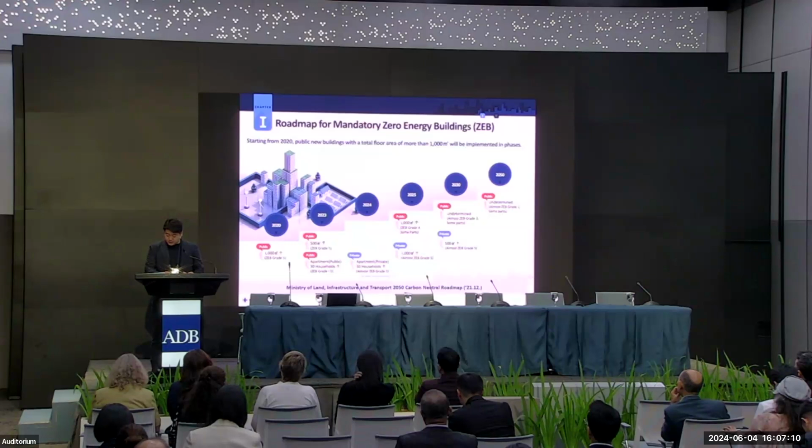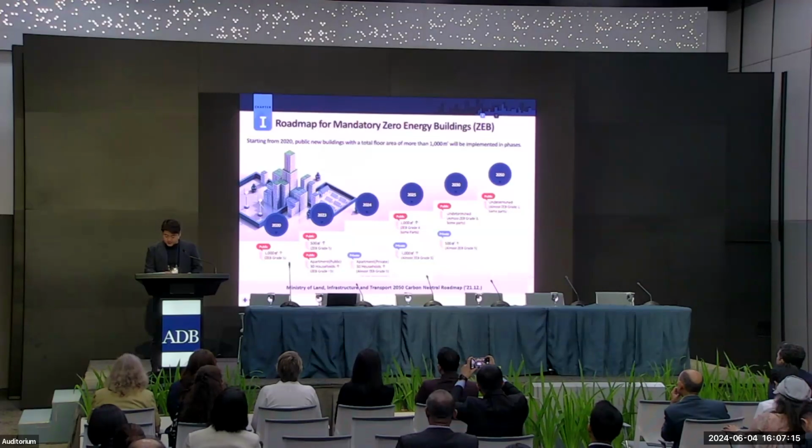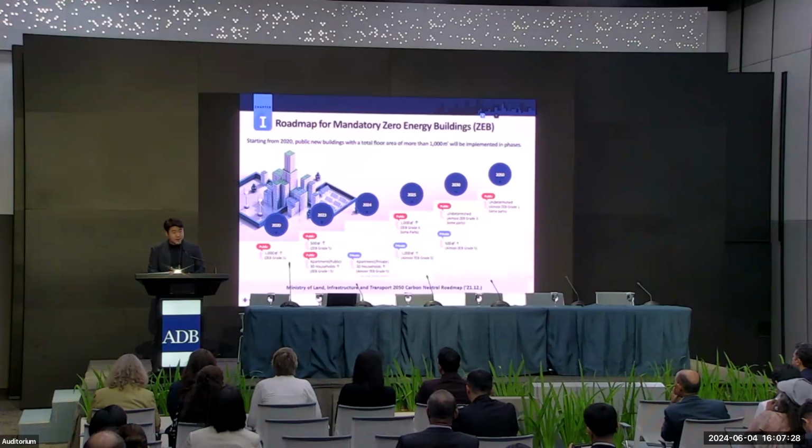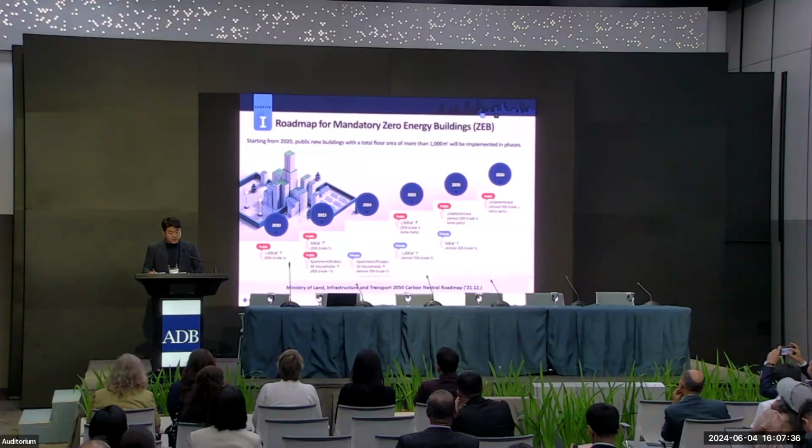This slide is a roadmap for the expansion of zero energy building in Korea. You can see that it starts from the public sector in 2020 and expands to the private sector. In the Korean government, the public sector is taking the lead in obtaining zero energy building certification and creating best practice, and the plan to expand the related market is in the process of being implemented. After that, we believe that spreading it to the private sector will help spread effective zero energy buildings.